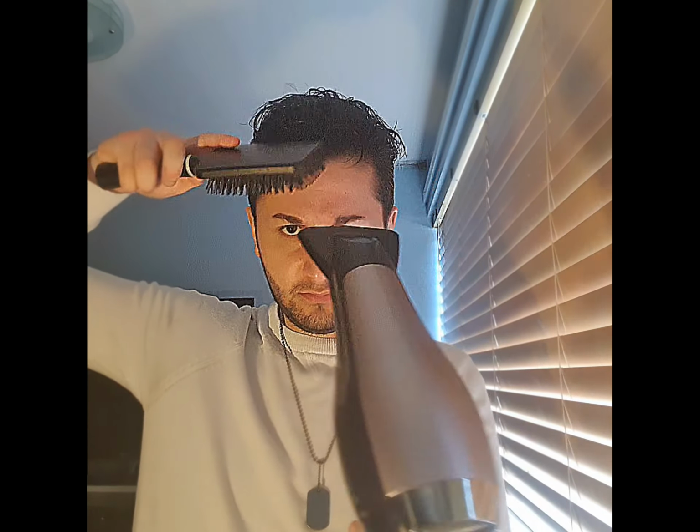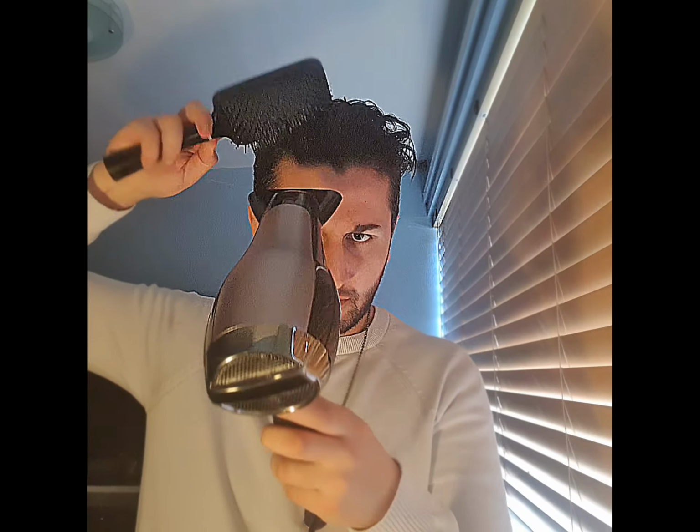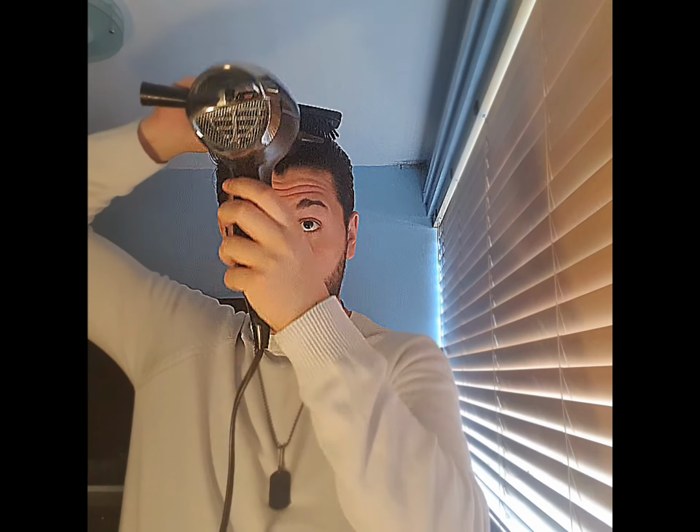Getting straight into this, I'm going to be using Shockwave's volumizing hair mousse as my pre-styler because I want to make sure that my hair is supported by other products and doesn't fall down, rather than relying on hairspray. The good thing about this pre-styler is that I've made a review on it before and I like it, and it also has a heat protectant factor, so I don't get much hair damage from the heat I'm using.